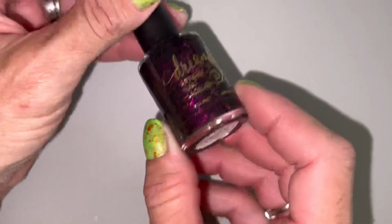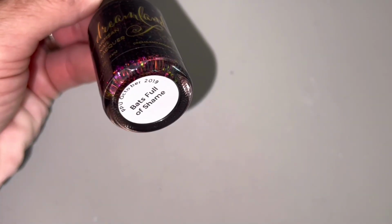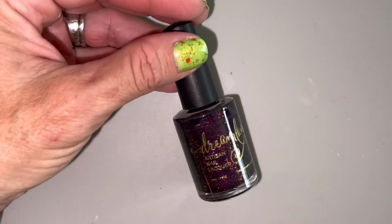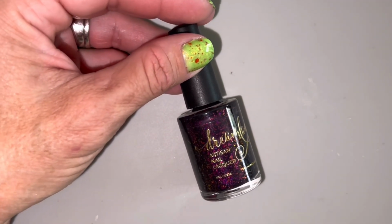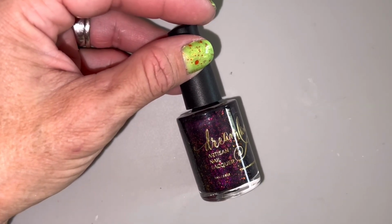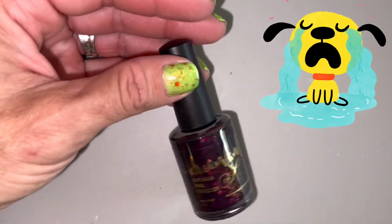I love them. This is a classic. Even though it's from 2019, it's become a classic for everyone. It was from PPU. This is Dreamland's Bats Full of Shame. I did not wear it. I think last year everybody did a massive twins-on-steroids thing where everybody who had it wore it, and I was left out of the loop. Nobody clued me in. I didn't know what was going on. I was like, oh, I could have done that.